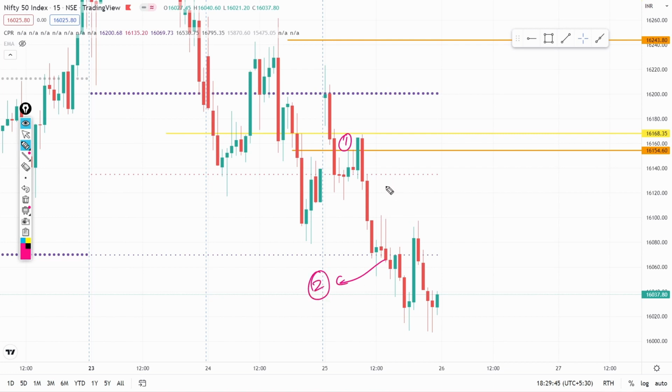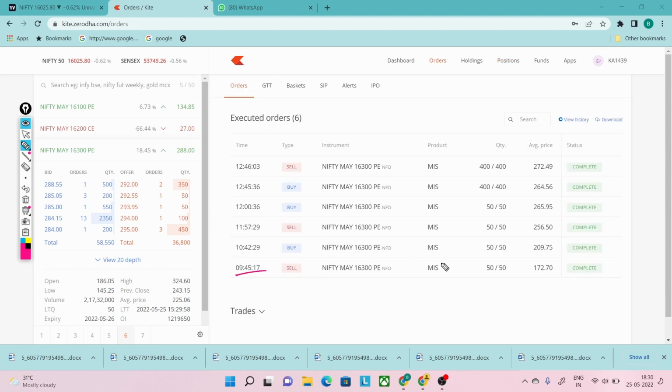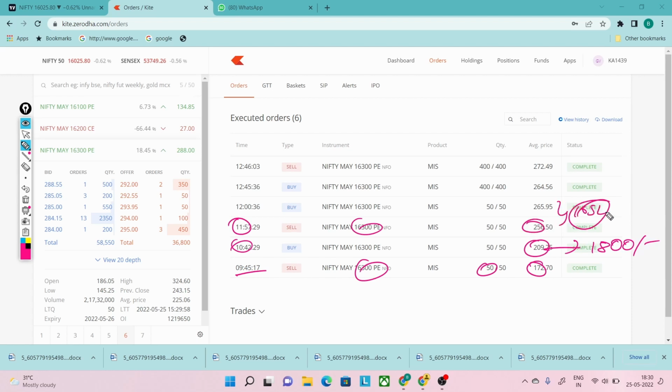Now let me go into the positions and show you my profit and my order book. So this is my position, guys. Today we made a profit of 847.50. Today we totally traded in the same strike price, 16,300 put. Our first trade was at 9:45. We took 50 quantities of 16,300 put at 172, but at 10:42 it took our stop loss. We made a loss of 1,800, and at 11:57 again we took the same put options at 256 and almost 10 points stop loss. Again we took the stop loss and made a loss of almost 500 rupees.